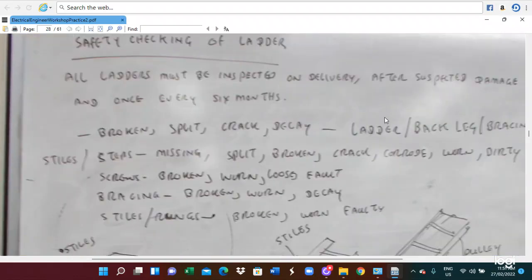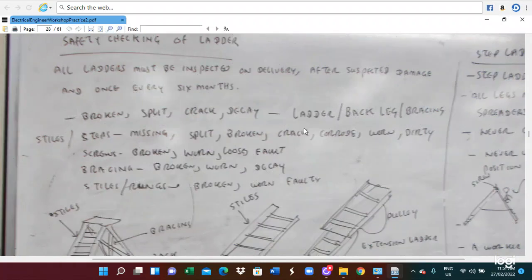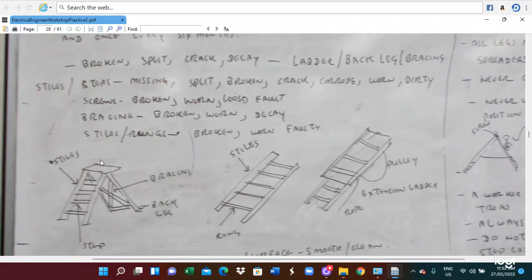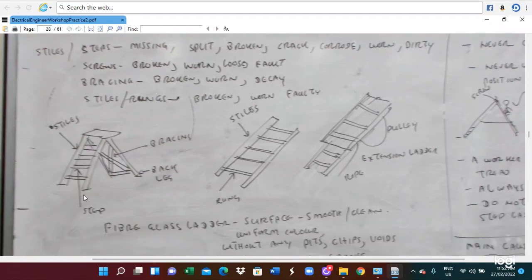Before you use the ladder, you need to check ladder safety. All ladders must be inspected on delivery, after suspected damage, and once every 6 months. Check for broken, split, crack, decay, and also glass and abrasion. You have to check properly whether the stiles are missing or not, split, broken, or cracked at the corners. Also check whether the screws are worn or loose, and for broken, worn, or decayed parts. Also check the ladder rungs. These are the components of the ladder: the tie, the stock, the bracing. Those things have to be checked properly. Also check the stiles and the rungs for decay.